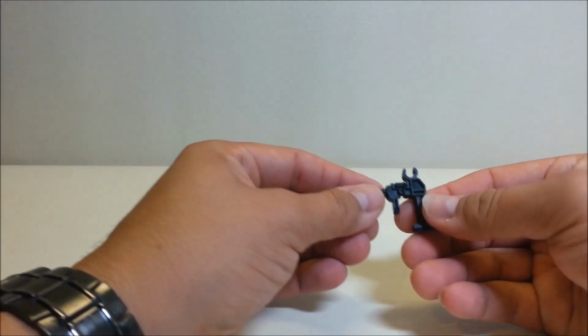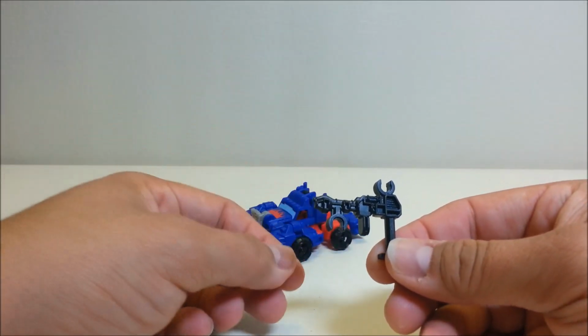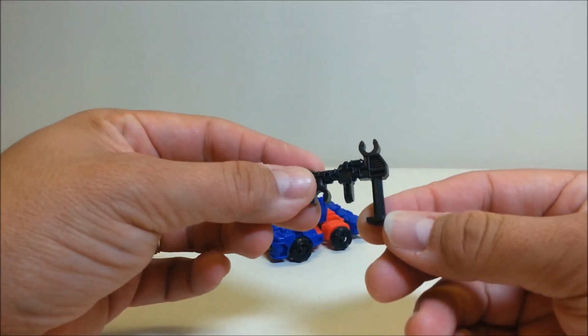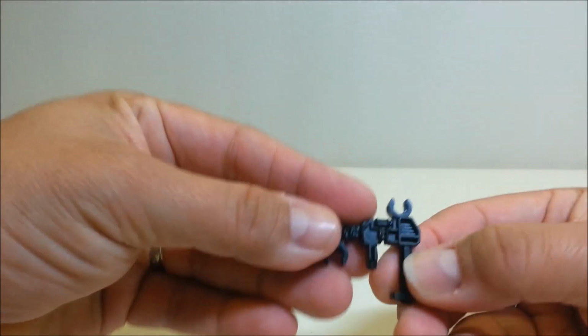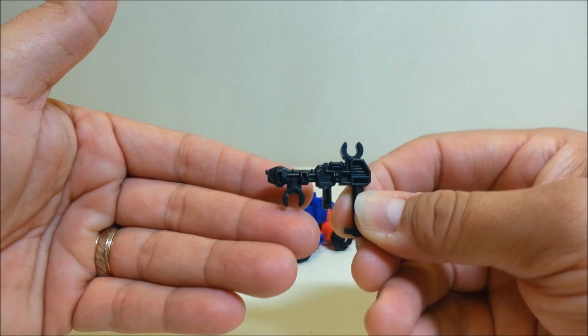He also comes with a weapon, which is this guy right here. It's a pretty cool looking weapon. The only thing that kills it for me, it's pretty reminiscent of an Optimus Prime weapon.